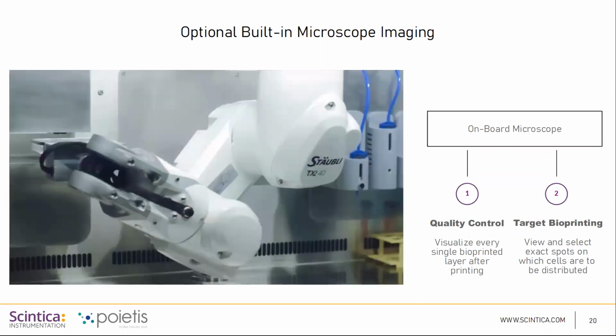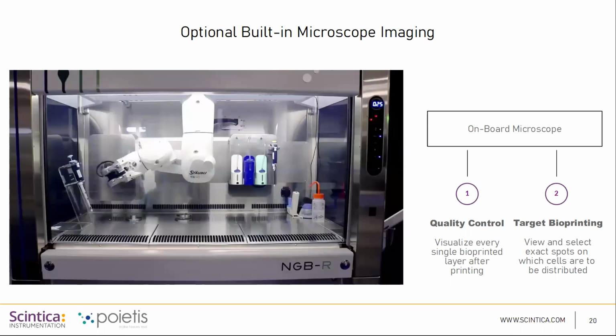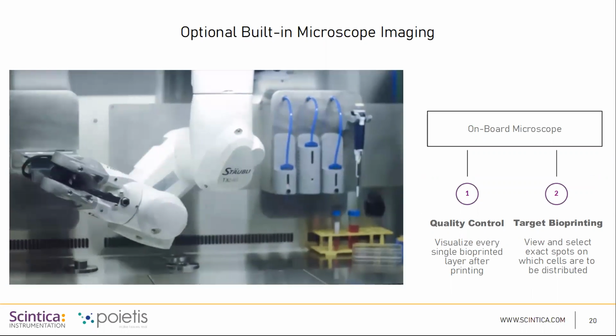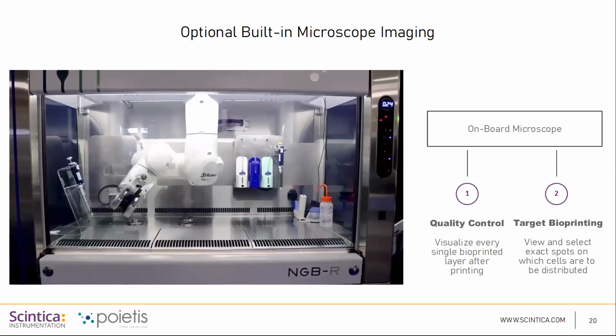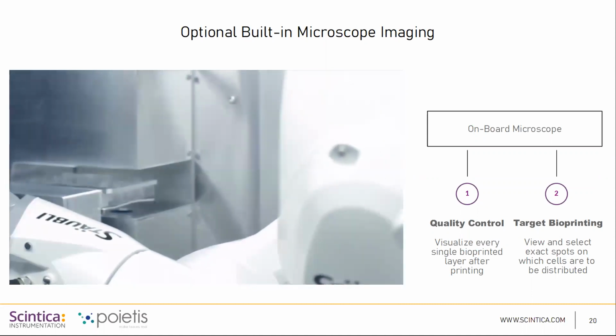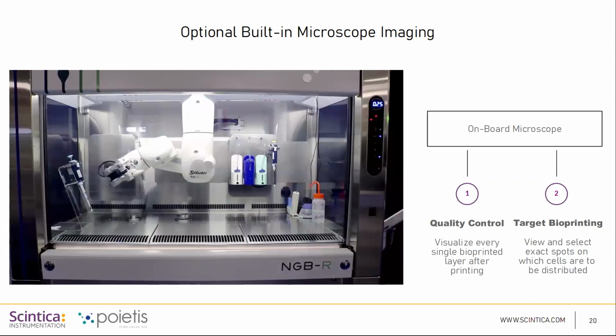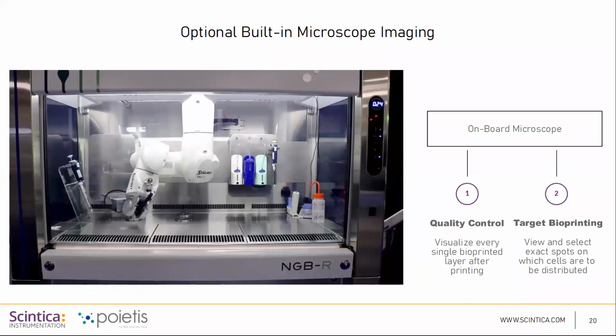Now, as discussed during the last session, the NGB-R platform can be equipped with an optional microscope for either quality control and/or target bioprinting purposes. Quality control means that you'll be able to visualize every single layer of your constructs if you wish, without having to take the sample out of the instrument. So that's a lot of time that you can save and a lot of data that you can collect.